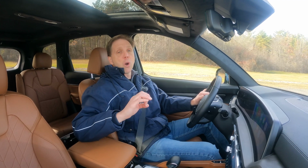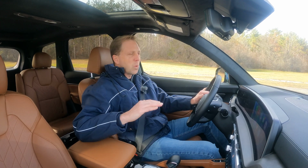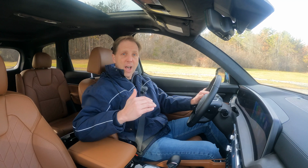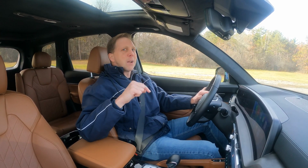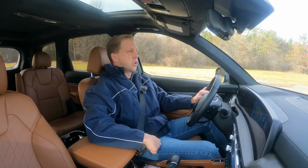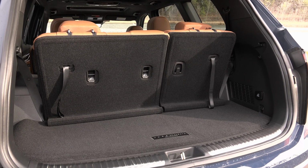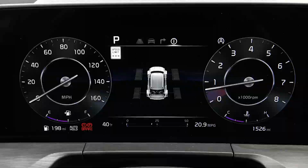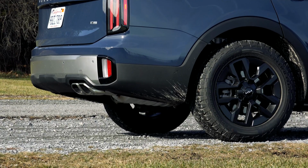Now, as far as the X-Pro treatment goes, you do get a little more ground clearance. You get these sweet Continental all-terrain tires and an additional 500 pounds of towing capacity. But I'm guessing it's this model's rugged look that will really woo shoppers. A self-leveling rear suspension is also standard to enhance control and stability, particularly when towing, of which the Telluride can handle up to 5,500 pounds.